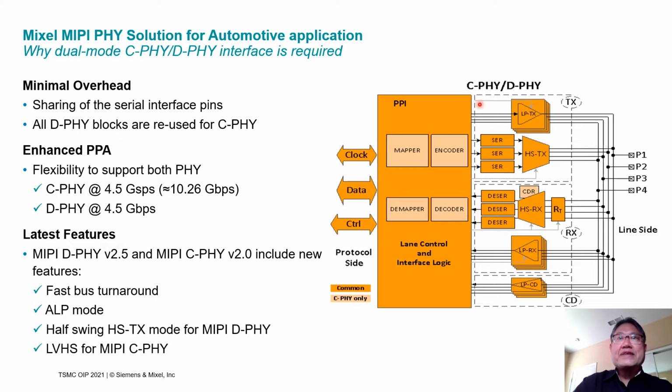The right shows the block diagram of our C-D-PHY combo. The blocks in dark orange are common blocks for D-PHY and C-PHY. The blocks in light orange are only used for C-PHY mode.